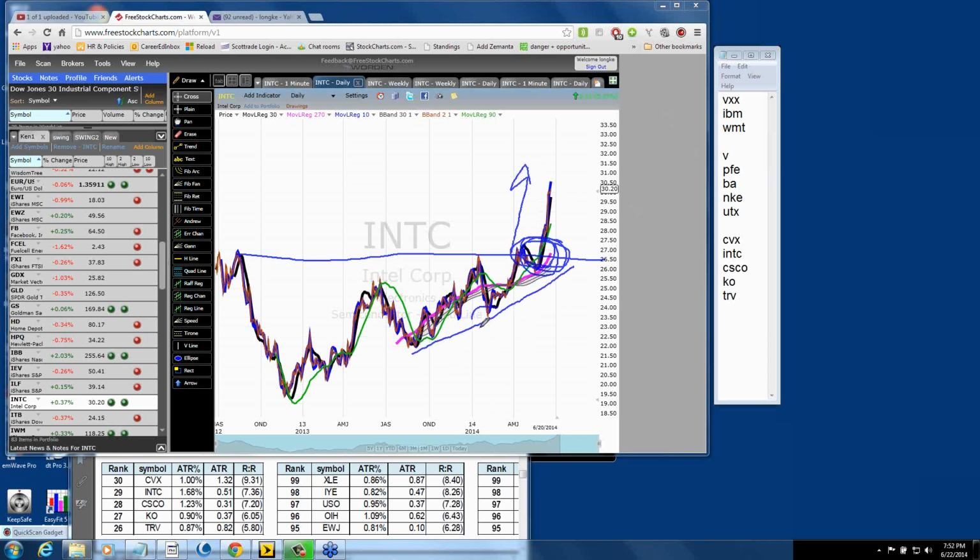These are the reasons here to be interested when you get these excursions below the 270 and it comes back to the 270 and then up it goes and then making all-time new highs. You have to pay attention to those key prices. Intel. Enough said.